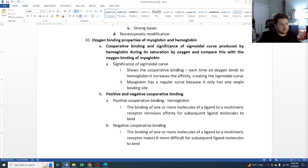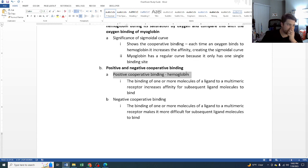So cooperative binding is that each time an oxygen binds to hemoglobin, it increases the affinity for oxygen, meaning that it wants to bind another. If you think about remembering that hemoglobin is actually a quaternary structure, it has 4 different proteins all put together. And when the protein as a whole binds an oxygen, it will change its shape. And changing the shape will reveal another binding site for oxygen. And that's what that cooperative binding is. And it's positive cooperative binding for hemoglobin.